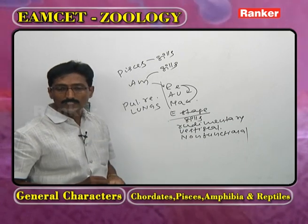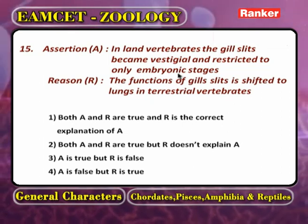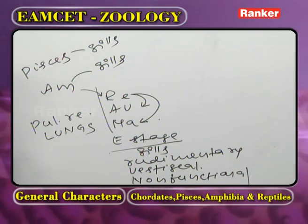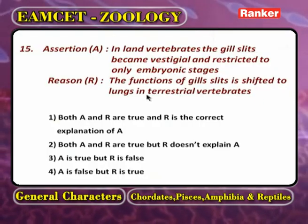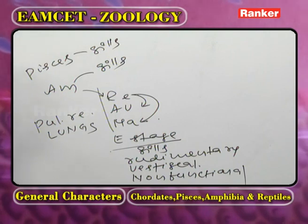Now, you observe the question. Assertion: in land vertebrates, the gill slits became vestigial and restricted to only embryonic stages. Because in these animals, only in the embryonic stage gills are present, but they are rudimentary or non-functional or vestigial. Why? The reason is the functions of gill slits are shifted to lungs in terrestrial vertebrates. What are the true terrestrial vertebrates? Reptiles, aves and mammals. Because they are terrestrial, they are present on the land. On the land, the gills do not work. So the gills are transferred into lungs.